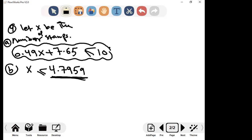The answer here will be more than 10. The answer will be what? More than 10. But she has only what? 10. So 4.7, if you round it, you will say 5. But she cannot buy 5, right? You got it? It is more than 10. You cannot buy 5. So here, the maximum number she can buy is 4 stamps.